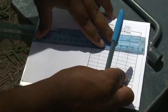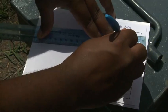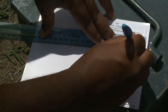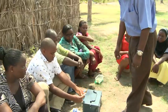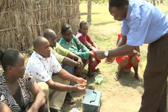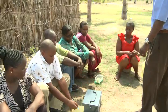For example, in the Lindi community-based savings group in Tanzania, a share is shown as a tree and is worth 500 Tanzanian shillings, about 45 US cents. Lindi Savings Group has already had 5 savings meetings in which Juma has bought 11 shares. In other words, Juma's total savings are 5,500 shillings, 11 shares times 500 shillings each.